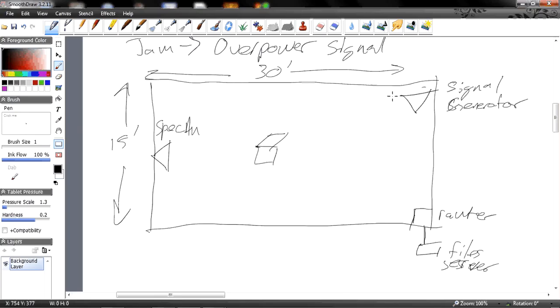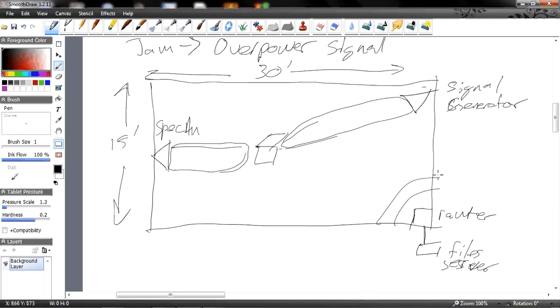So given the beam width of my signal generator, I was going to see a lower signal from the signal generator on the SpecAN just because of the antennas I was using. But since the router is pretty much omnidirectional, I would see a different connection. Same with this.